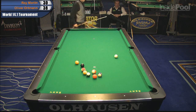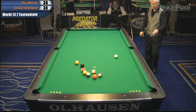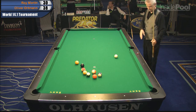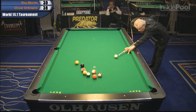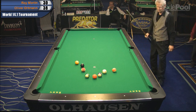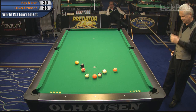So there's that 9 you were looking for earlier. Mm-hmm. What do you think? Make it and then just kind of follow through a little bit. Brush the stripe and get the 5. Draw on the 13. Oh no, he's drawing it. I'd draw on the 13. Okay. Yeah, that's a nice shot. Now, good thing.